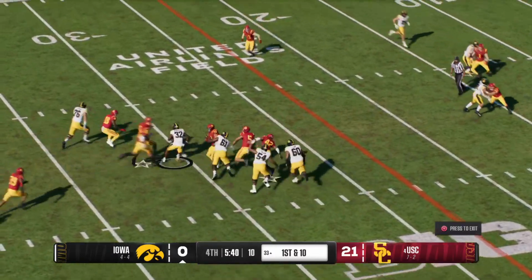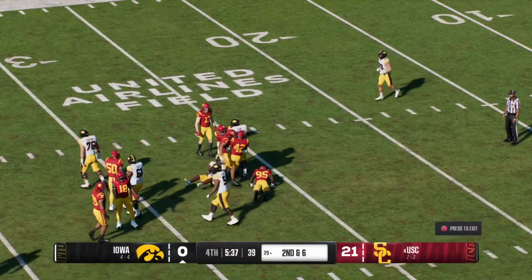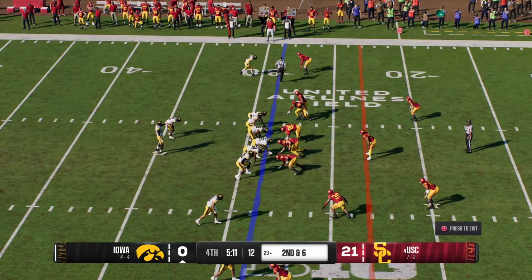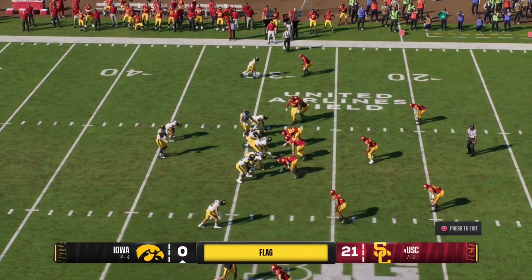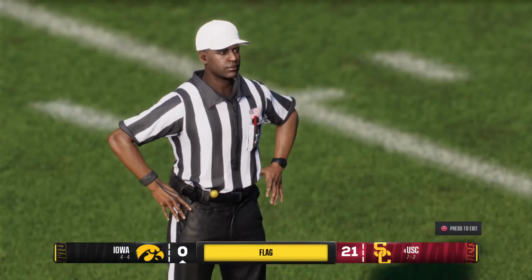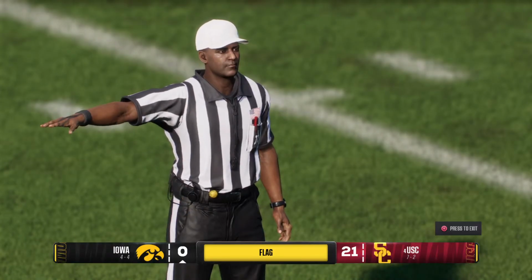Going to try to pop one on the screen. Didn't have much room to run and not a whole lot of help. Short gain there and still plenty of ground to cover for the first down. Defense a little too jumpy there, and they got into the neutral zone too soon. Neutral zone infraction. Defense.